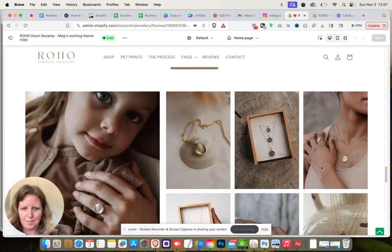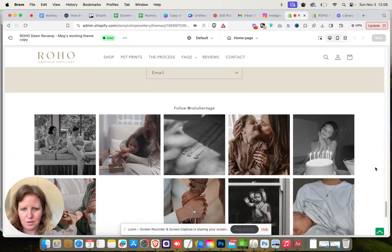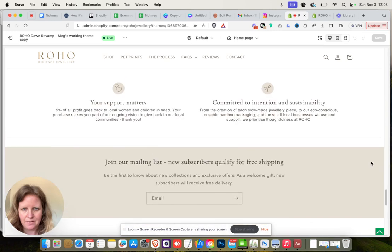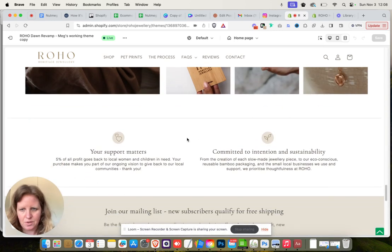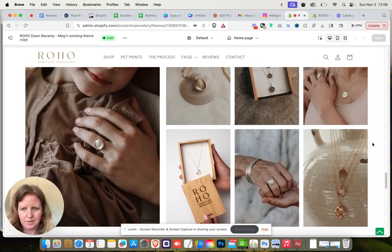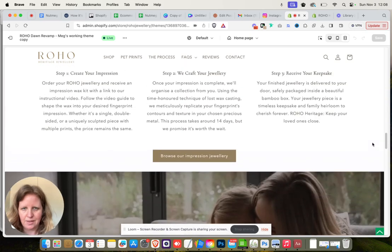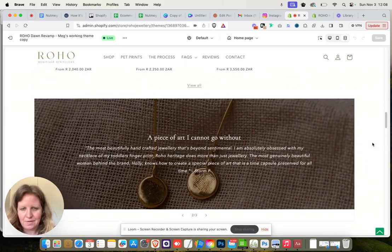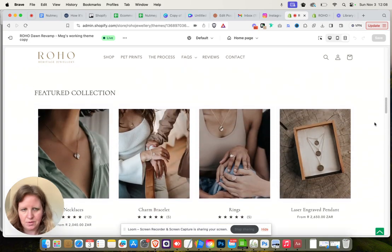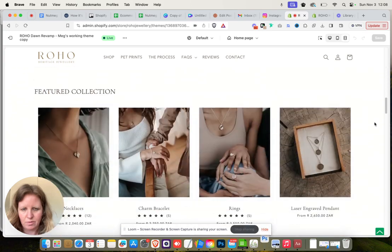So as you can see, our homepage now is really beautiful. It's really got that more elevated feel. It's really communicating more of the brand's values and the sentiment behind it. And the images that the brand had are really beautiful, so I've really worked towards bringing those more into the overall design.